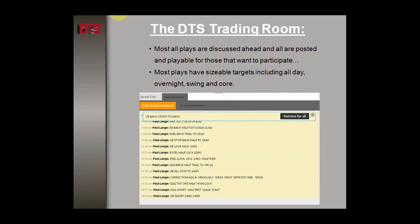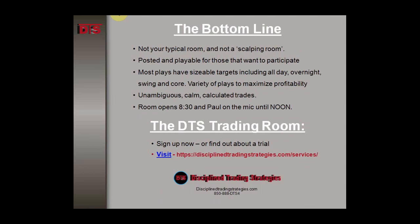The plays are posted in writing as well at the time or before I do them, and that's after hearing me talk about them ad nauseum all morning long. So there's absolutely no confusion about what I'm doing, what I'm looking at, and what you can do if you want to. That's up to you, of course, what you follow along with.